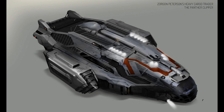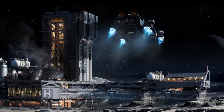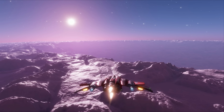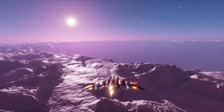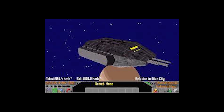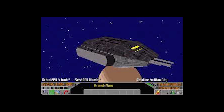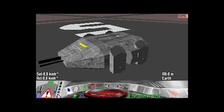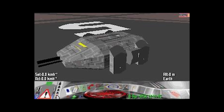I also think it's worth bringing up some of the older concept images that Frontier had. This one in particular does share a lot of similarities with what we've just seen. So yeah, Frontier have been working on the ship design for a long time and only really got around to releasing it. I guess it's been held up for a lot of different reasons. And right there we can see the original Panther Clipper back in Elite 2. And again, sharing a lot of similarities.